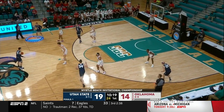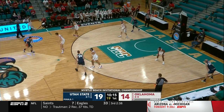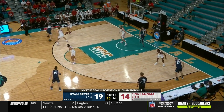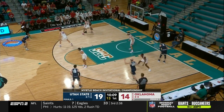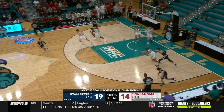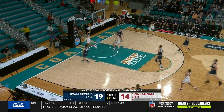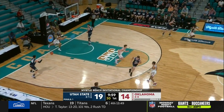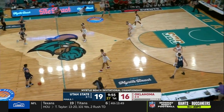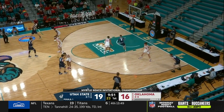The Aggies with a little swagger now, up by 5. They've hit 3 triples, 50% from deep early. Goldwire bodying with Bean. Slips by, and he threw it away to Nolan. He jumped the passing lane. Nolan accelerates in for a bucket. You can tell he played football in high school. I mean, he just barrels through, and if the defense isn't going to stop you, then take it all the way to the rack.